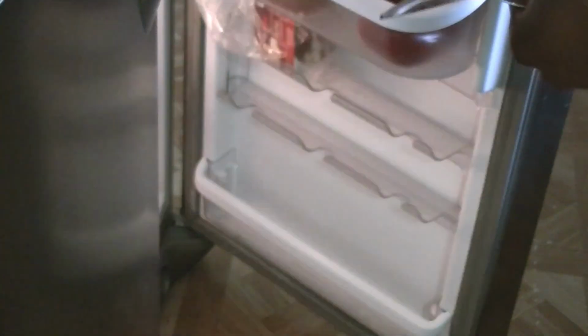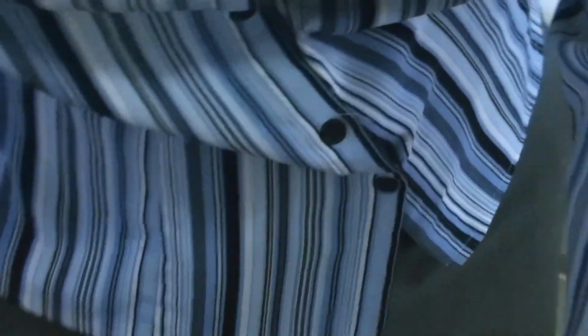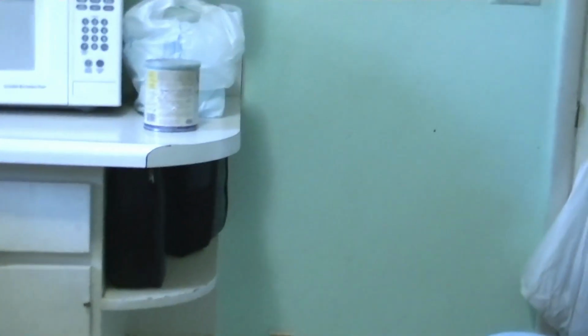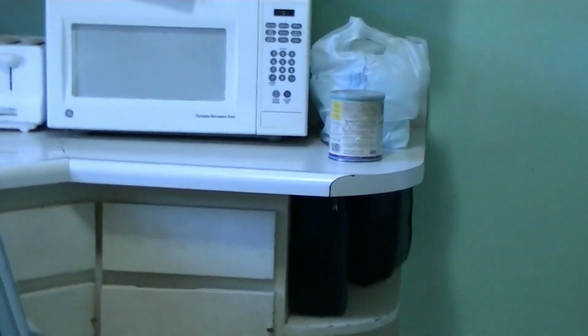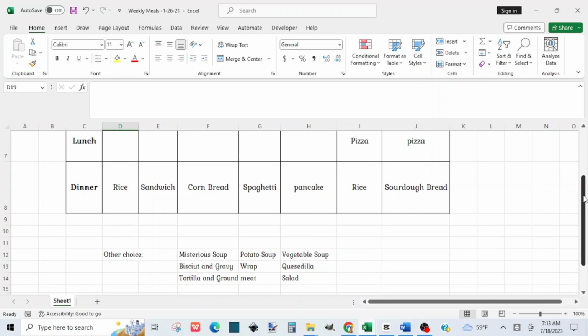So for that, I need milk on hand, I need egg on hand, and I need chocolate chips. So sometimes you have to plan ahead, do some calculations, and know what you need to have on hand for your grocery, to be able to make the meals that your family likes to eat.